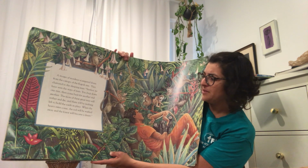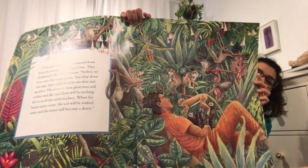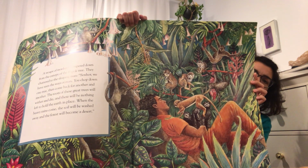Ever thought about what would happen to the ground if there were no trees to help soak up the water?